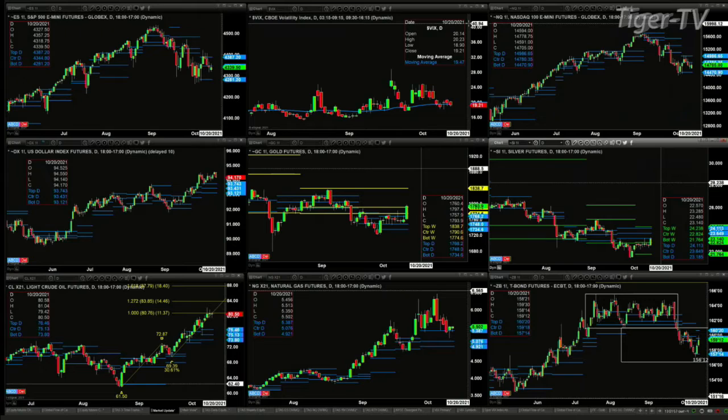In the case of silver, she's trying to get back inside its daily profile. It's been trading inside a bullish structured weekly profile. So its resistance level is 2318. A close above that suggests a move to 2364 or 2411.